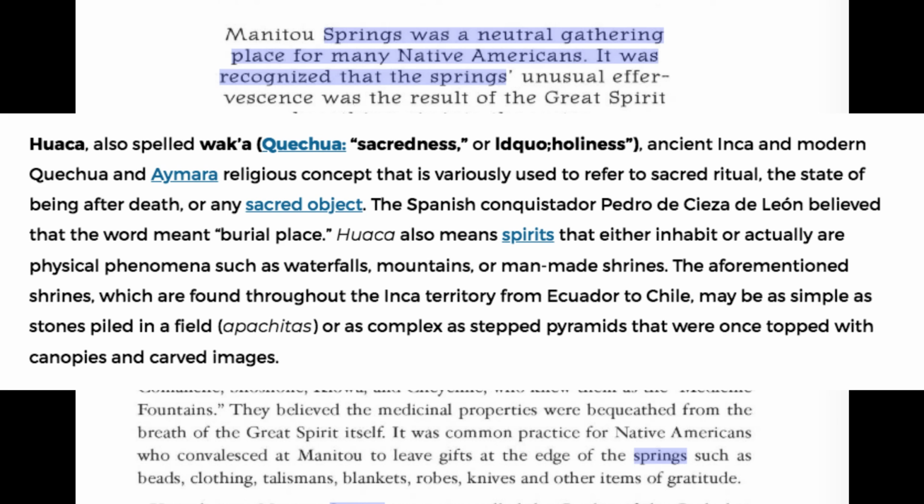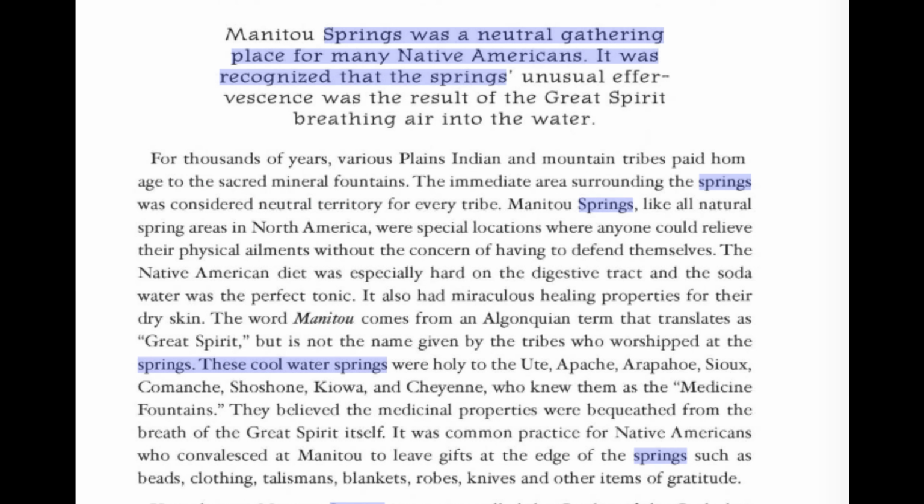Alright, this is a holy place, a Waka, another Waka, from all those tribes, who knew them as the medicine fountains, fountains of youth, healing, spirit water. They believed the medicinal properties were bequeathed from the breath of the Great Spirit itself. Hawah, breathe in, ha, and then breathe out, wah. The breath of the Great Spirit itself to exist.